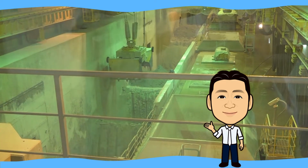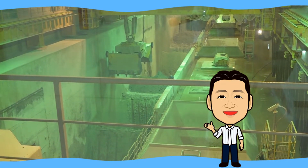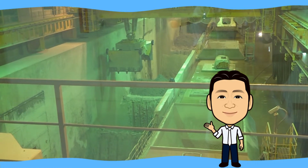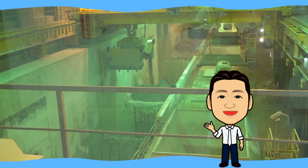When combustible waste is incinerated, bottom ash and fly ash are generated. They intend to increase cement raw material production in stages, continuing to promote the reduction of landfill disposal volume and effective use of resources.